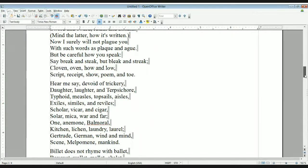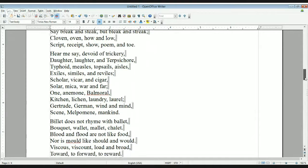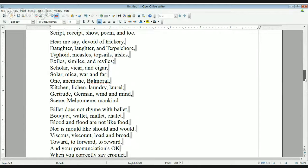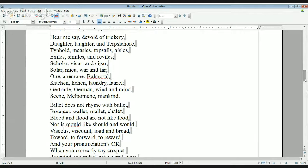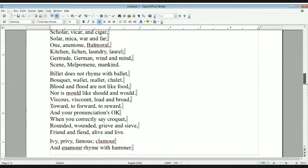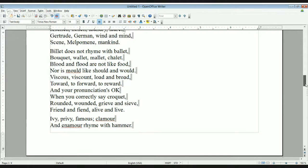But be careful how you speak. Say break and stake, but bleak and streak. Cloven, oven, how and low. Script, receipt, show, poem, and toe. Hear me say, devoid of trickery, daughter, laughter, and terpsichore. Typhoid, measles, topsails, isles, exiles, similes, and reviles. Scholar, vicar, and cigar. Solar, mica, war, and far. One anemone, balmoral. Kitchen, lichen, laundry, laurel. Gertrude, German, wind and mind. Scene, Melpomene, mankind.